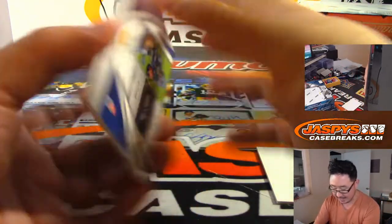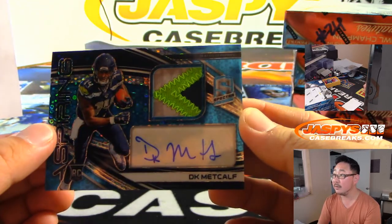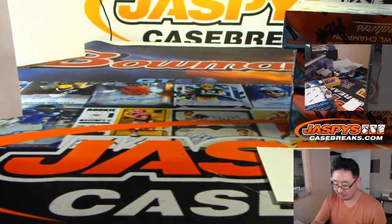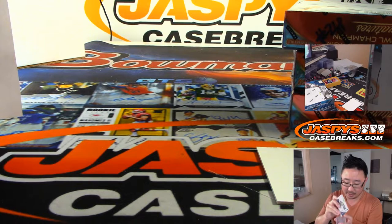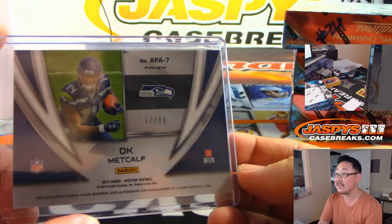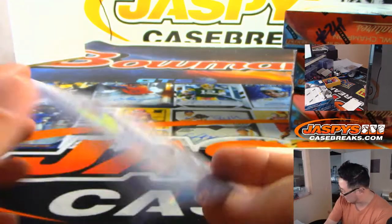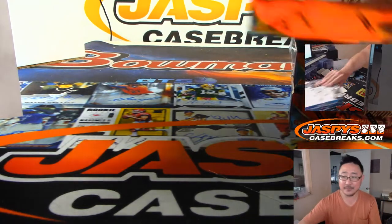Then we got DK Metcalf. Nice. 4-color, triple relic. 4-color, single relic, and autograph. They've been using DK Metcalf a lot more than I thought they would. Seahawks are a number block team. This is /99. It's 67 out of 99. Seattle 7. Mike Cody. There you go, Mike.